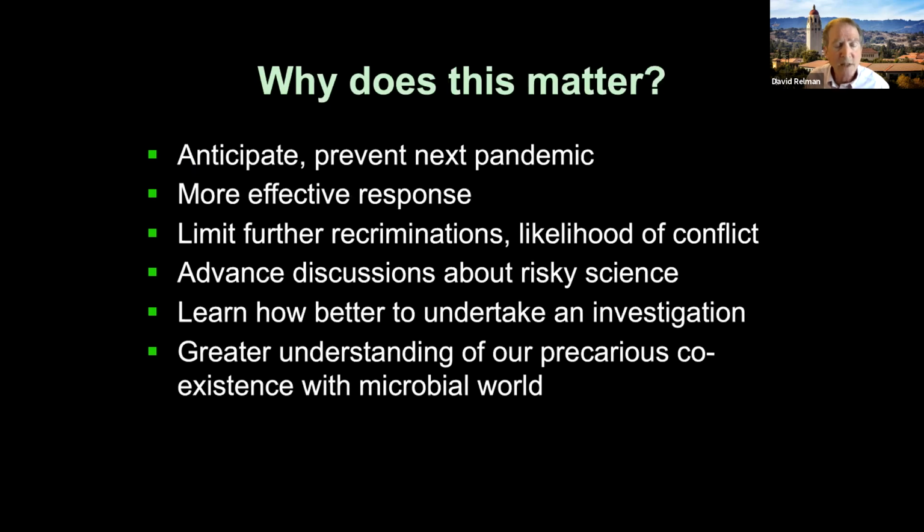I could have started with this slide, but I will end with it. Why does this matter? It matters because I view it, I think we all view it, as incredibly important to be able to anticipate better and prevent, if possible, the next pandemic. This kind of investigation that I've been talking about may lead to a more effective response to this one. It certainly may limit further recriminations and perhaps the likelihood of conflict. It will advance discussions about risky science.